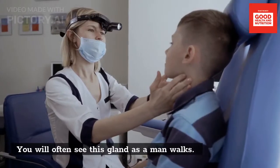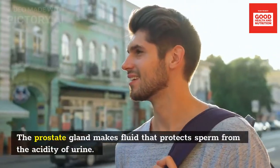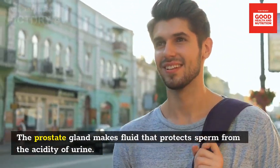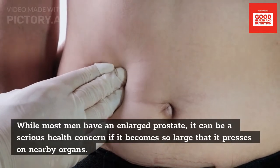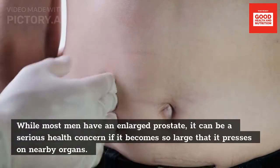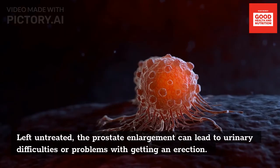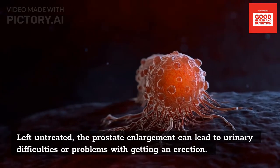Diagnosis. The prostate is a gland in the male reproductive system that is right below the bladder. The prostate gland makes fluid that protects sperm from the acidity of urine. While most men have an enlarged prostate, it can be a serious health concern if it becomes so large that it presses on nearby organs. Left untreated, the prostate enlargement can lead to urinary difficulties or problems with getting an erection.